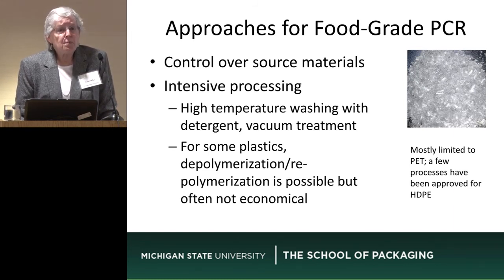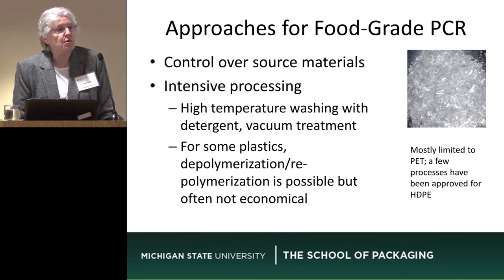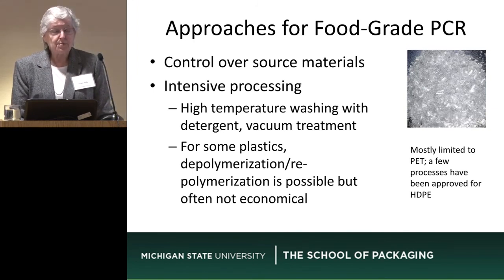There have been a couple of processes approved for doing the same thing with HDPE, high-density polyethylene. As far as I know, those have not had any commercial application in the US, and it's because of the nature of the plastics, it's a more difficult challenge. Sometimes we can break the molecules down, purify the monomers, build the molecules back up again. Then you have properties that are identical to the virgin plastics, but that's usually not economical, either from a cost standpoint or even from an environmental standpoint. So that's where we are.